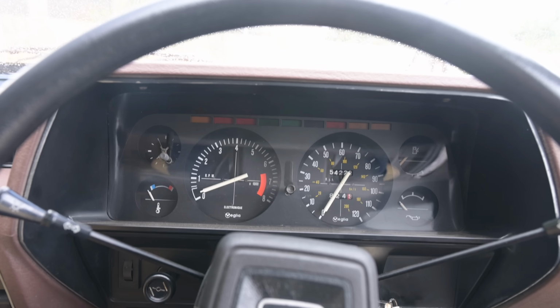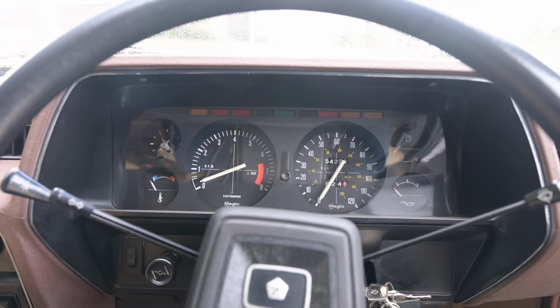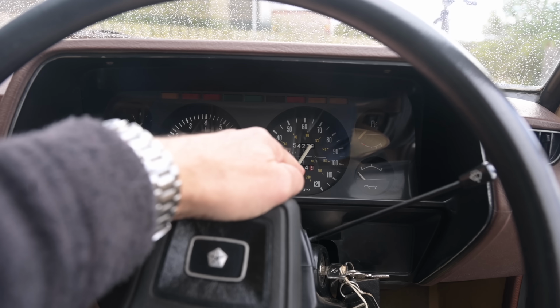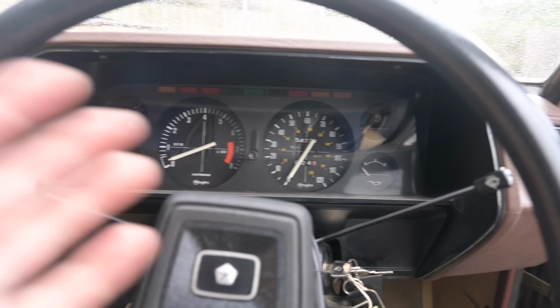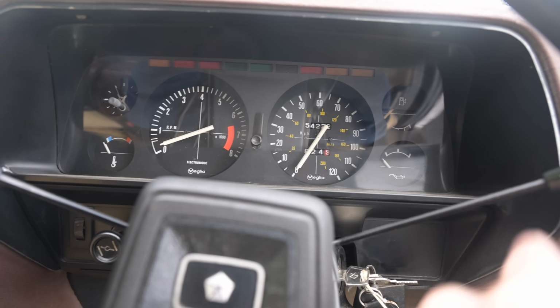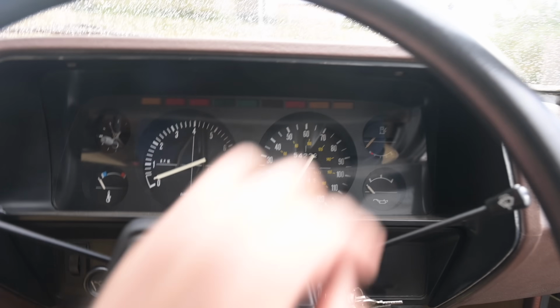I better not risk it. So in front of the driver we have quite a busy area of instruments. We've got a rev counter redlining at 6.5, we've got the speedo going up to 120, and in typical posh 1970s car style we've got four subdials: clock, temperature, petrol, oil, and a whole bank of warning lights.